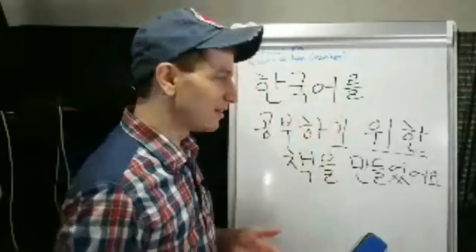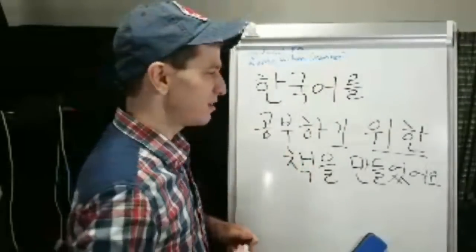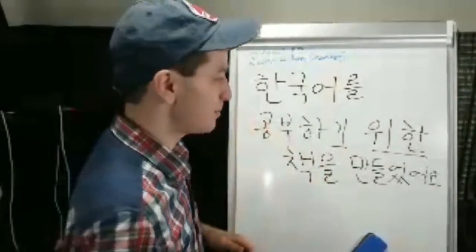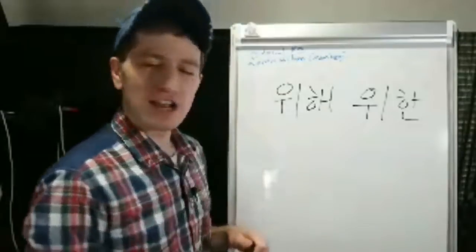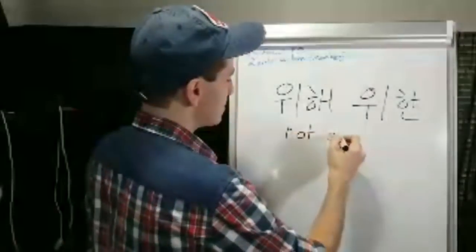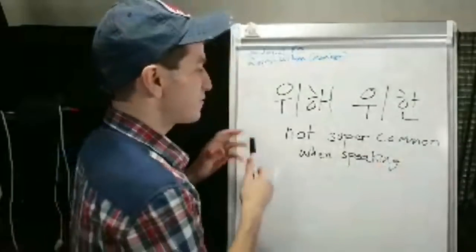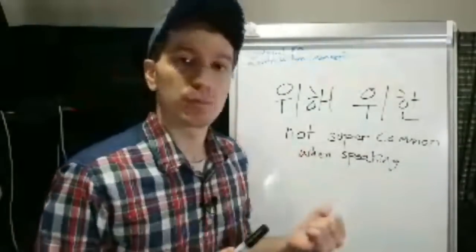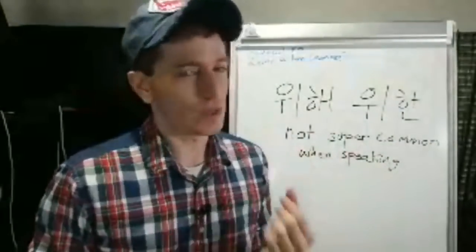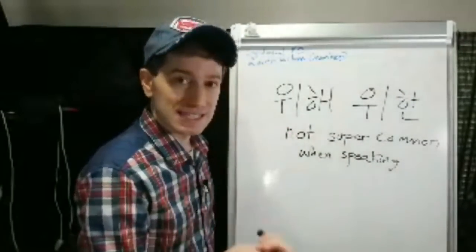So you can say either one, but depending on what do you want to say? Is this book that you wrote specifically for studying Korean, or did you just make a book because you were trying to study Korean? Both of them are completely legitimate, but they have slightly different meanings. I'm not trying to make things complicated, but I will say that these forms are both not super common when speaking. I don't mean that you can't use them, but these forms are slightly on the formal side. So when you're writing an essay, writing an email, reading a book, you'll very commonly see these forms, but these are not the most common ways to say for.